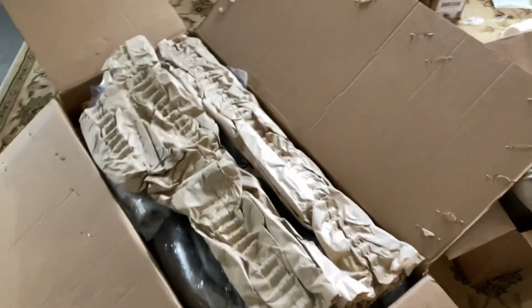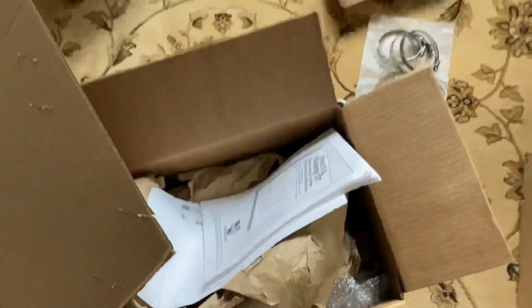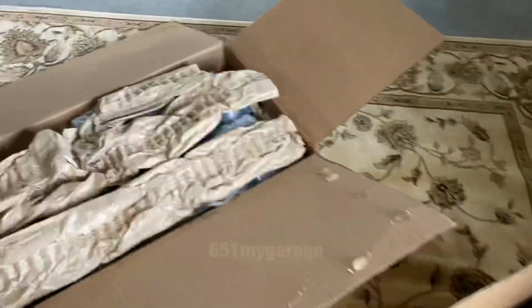So let's load it all up. This is headers right here. This would just be like clamps and stuff. Belt, idler, supercharger, blow off valve here, coolant tank, miscellaneous stuff. So we're finally getting there, you guys.